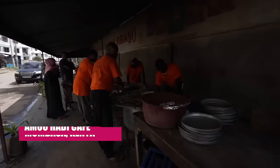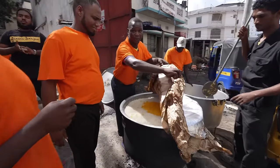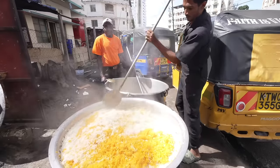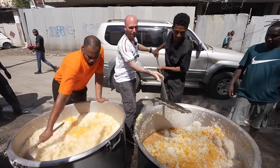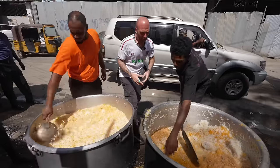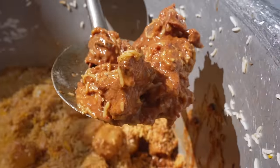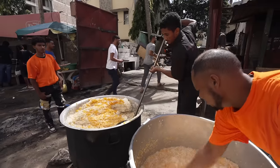All right, guys. Biryani center, okay? No problem. So what's happening here? That's the biryani. We're getting the biryani out, right? So this is how it is. They make it in the morning. Then when it's done, they bring it out here and they mix the meat and the rice. So that's what they're doing right now. So that's potatoes. Is this chicken in here? No, meat. Meat, so beef. Boom, right there.